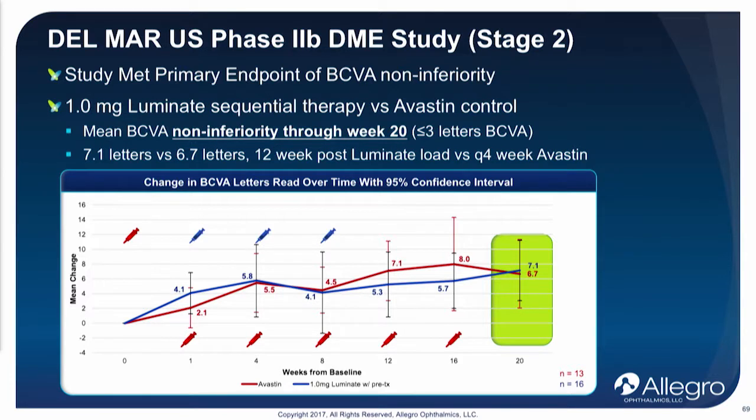I'm happy to report today for the first time that our sequential therapy 1 milligram arm met its primary endpoint. Actually, the half milligram did as well. What that means basically is the visual acuity in green here was non-inferior between Avastin monthly versus Luminate. You actually were at 7.1 letters for Luminate, and that's 12 weeks off of Luminate. You have a mean improvement of 7.1 letters versus Avastin, which is at 6.7 letters, given monthly. What's very important to point out here is look at the far left and you see the red syringe. You only gave 1 Avastin injection to clear up the original VEGF burden in the eye, then you reach into the retina to turn off further VEGF production, and you also cut inflammation.